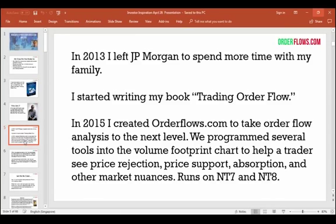And I was still trading. I was trading with order flow, but the problem that I had with the software out there was that it was just a basic charting software. It just gave you the footprint chart and nothing else. And computers are there to help you, right?